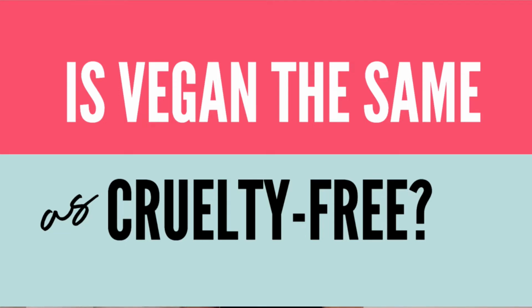Is vegan the same thing as cruelty-free? No, they are different. Cruelty-free means that the product or its ingredients have not been tested on animals. Cruelty-free products can use ethically sourced ingredients but still contain animal byproducts. So, some products may be cruelty-free but are not vegan.